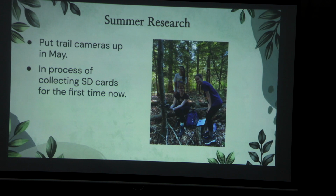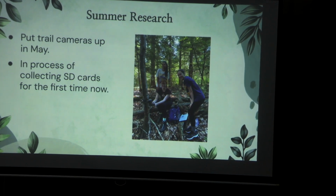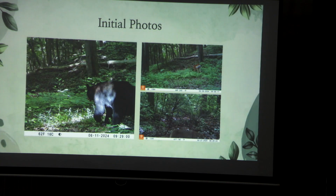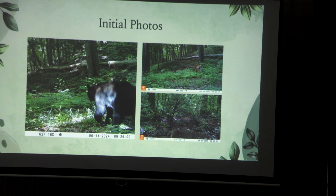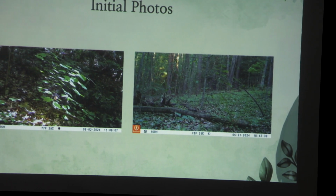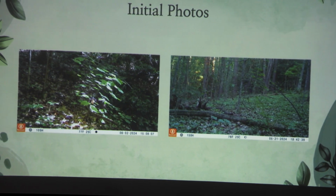Now we are in the process of collecting these cameras for the first time, taking the SD cards out and looking at the data we've collected, and also taking the microclimate measurements I talked about earlier. We've gotten a lot of exciting images like this. We have a bear, a deer, and a bobcat down here. But then we also get a lot of images like this, which, if you haven't noticed already, have no animals in them. That's because the motion detectors will detect leaves moving around. So a lot of our data that we get back just looks like this.